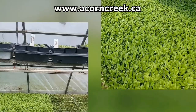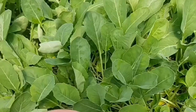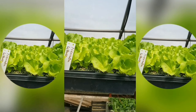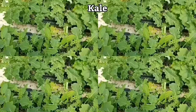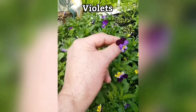Andy Tarodes, our farmer at Acorn Creek, has very generously given me the run of his farm and allowed me into his greenhouse, where I'm going to pick a few things to supplement our salad, namely some wild arugula, some cauliflower leaf, a couple of nice, delicate lettuce leaves, and some kale. And a few violets.